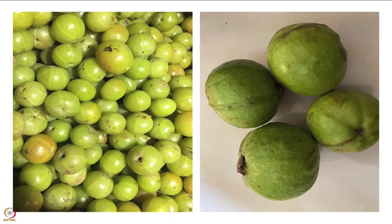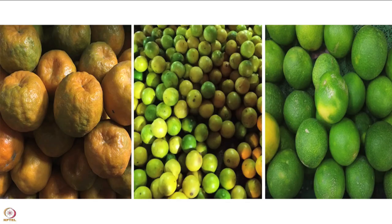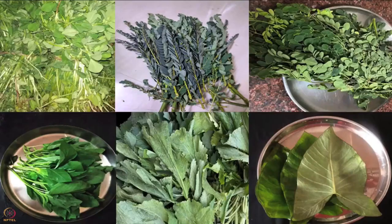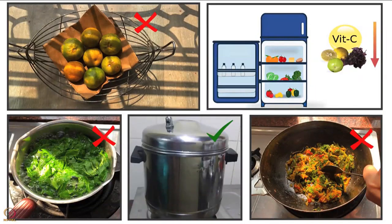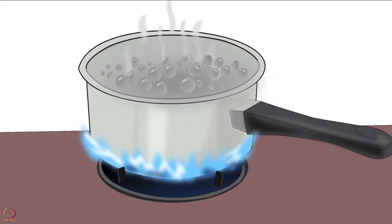Gooseberries, guavas, and citrus fruits are excellent sources of vitamin C. Green leafy vegetables and other vegetables are additional sources. I will now tell you ways to avoid loss of vitamin C from food. It is to be noted that vitamin C is sensitive to heat and water.